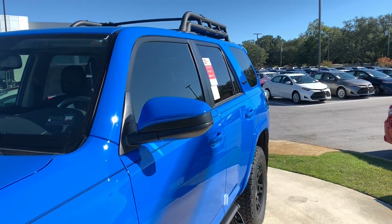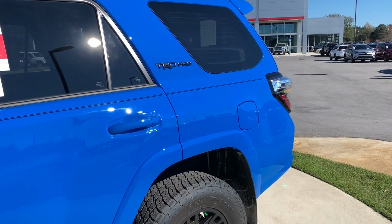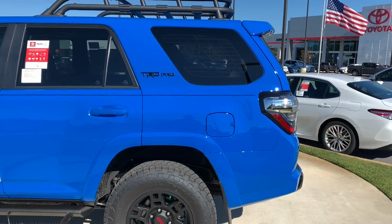It's a very bright blue, guys. I like it a lot. I'm not going to trade mine in for it, unfortunately, even though it does have some stuff that I like on it. But I like my Cavalry Blue a lot better, but I'm just biased about that.